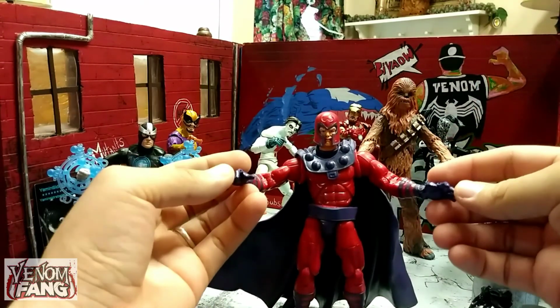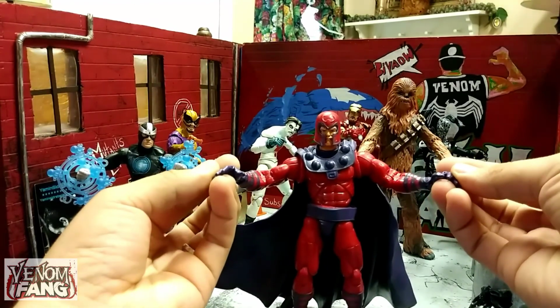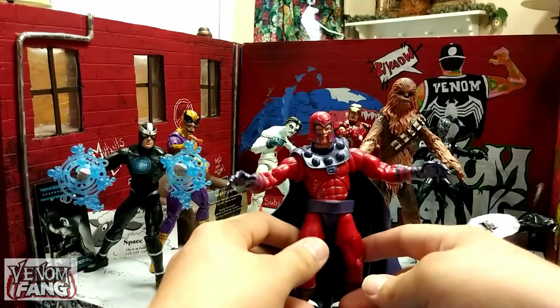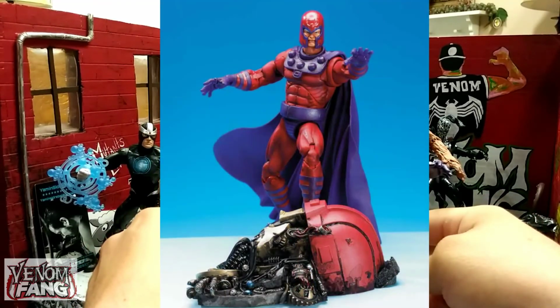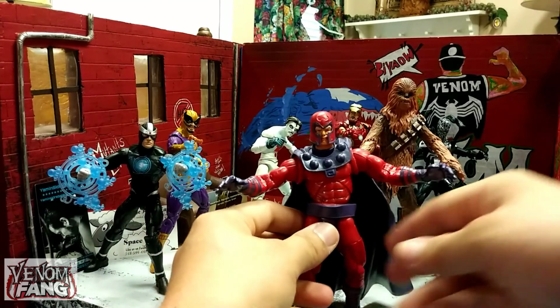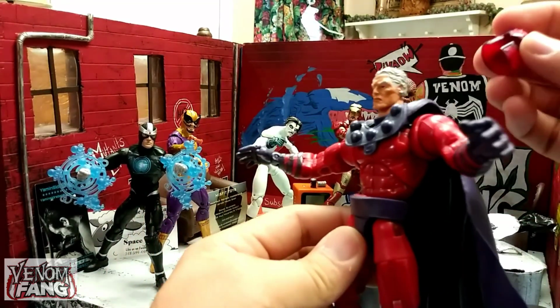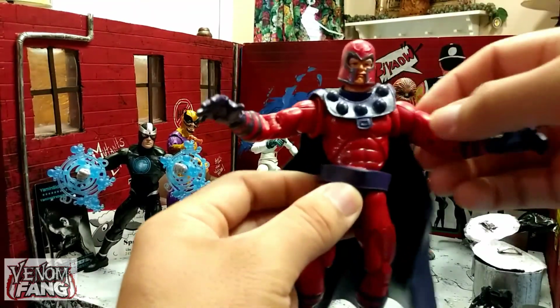I don't recall if he came with a Build-A-Figure piece. Y'all let me know, because he was from the time of the clamshells. So I thought he also came with a base, but he told me he didn't. So I don't know if he kind of gypped me, but I mean, the fig alone, man, is just super dope. His helmet does come off, which has still great detail underneath it.